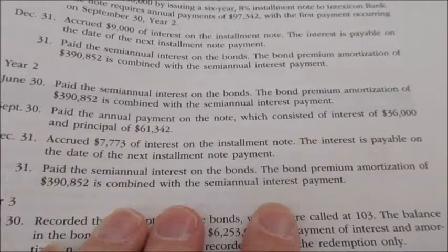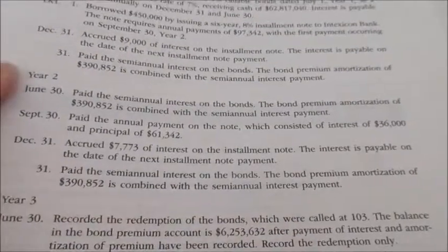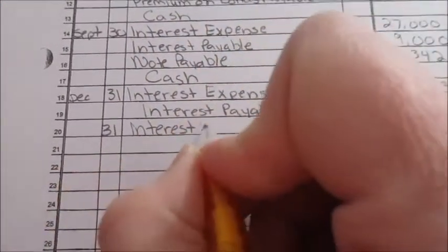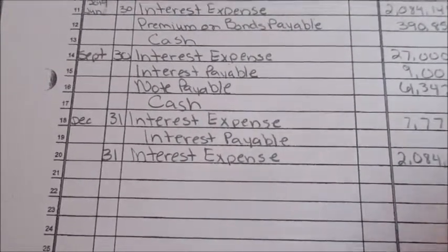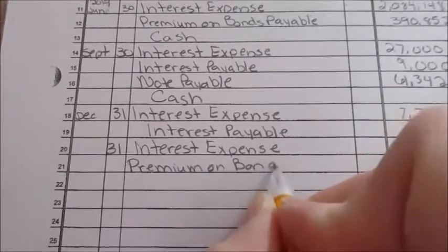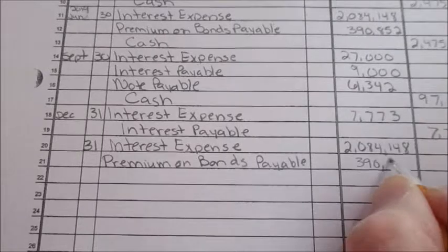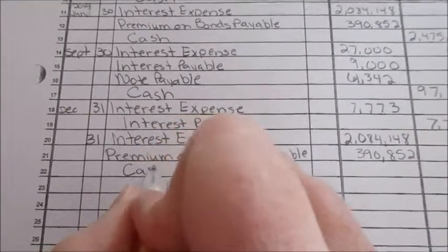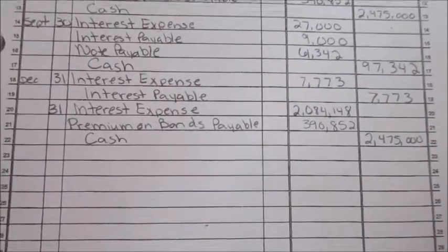December 31st, paid the semi-annual interest on the bonds. The bond premium amortization of $390,852 is combined with the semi-annual interest payment. Again, the same as the transaction on June 30th and December 31st. So it is December 31st, interest expense, $2,084,148. Premium on bonds payable, $390,852, and a cash credit of $2,475,000. Okay.